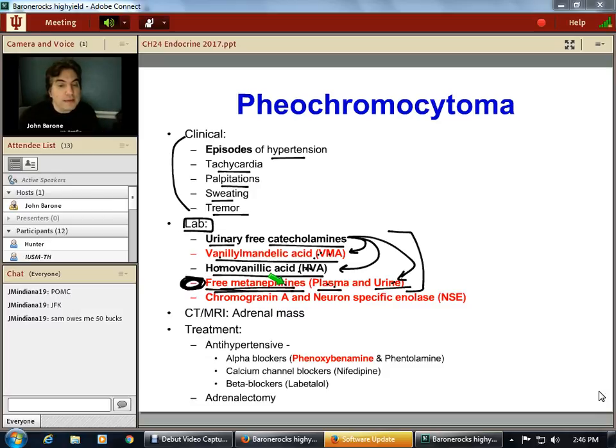Okay? Now, in terms of staining the tumor, I can stain with chromogranin A. That's very important. Chromogranin is one of the neuroendocrine markers. Chromogranin or neuron-specific enolase, because these come from neural crest. So neurons versus adrenals, chromogranin A, these are markers of neuroendocrine tumors. Then finally, you can pick up a CT or MRI and look for an adrenal mass.